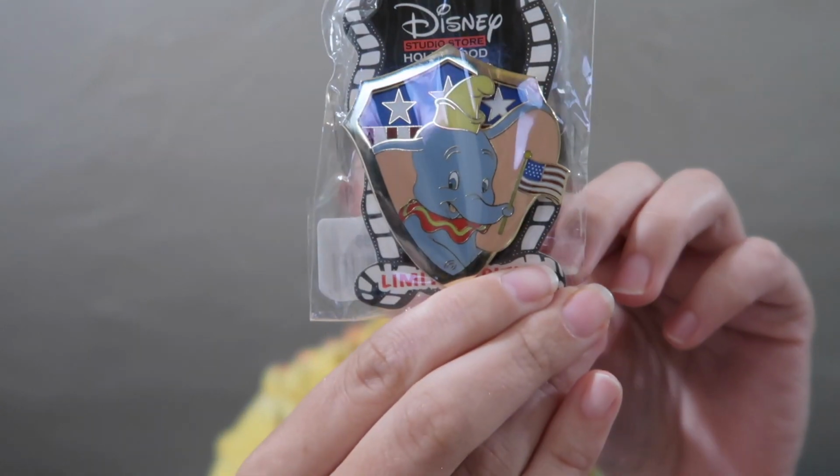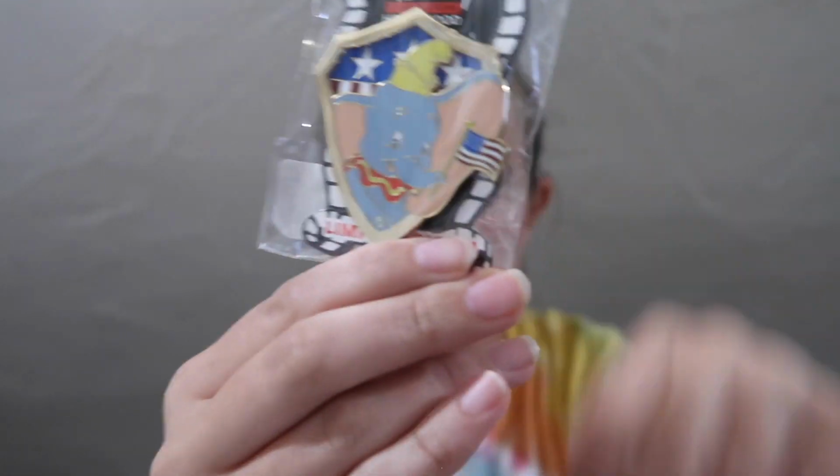So we have a few more pins left. Ooh, this next one is a Dumbo kind of American flag themed one. Very cool. This one retails at $16.95. I forget how much the PTDs are because you have to buy the sundae. But I will show you.